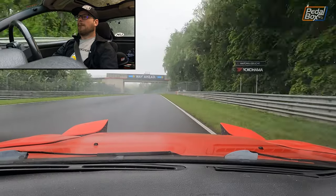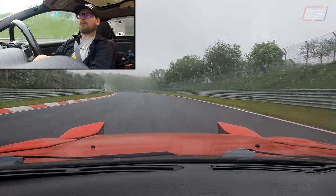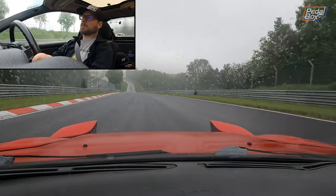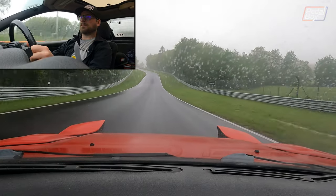I cannot believe I'm doing this. I'm on the freaking Nürburgring. Yeah, you're good. You can move across a little bit. Right, on the brakes. Just nice and gentle.